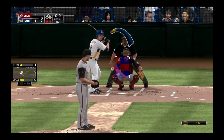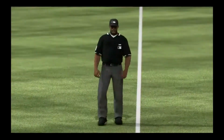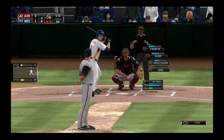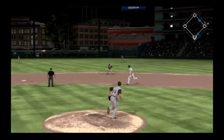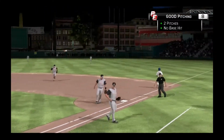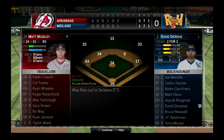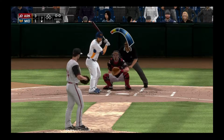Number 9 will dig in. 0 for 2 with 2 strikeouts thus far. And he starts to go after it. Question was, did he hold up in time? Yes, indeed, says the third base umpire. Swing and a ball hit hard on the ground towards second. Throw to first in plenty of time, and the side is retired. So 1 run here on 3 hits, no errors, and a runner left. Taylor Thompson will come on out of the bullpen as he'll be appearing in his 3rd game this season.